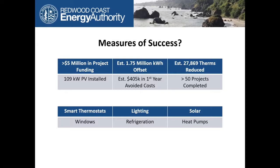We have been able to deploy smart thermostats, advanced lighting, so with daylight sensing communicative devices, lots of solar, heat pumps, refrigeration, windows, duct sealing. We've completely rebuilt walk-ins. So it's just been phenomenal. And one of the approaches that we took was say, look, let's do lighting and then pick a deferred maintenance, then pick something really cool. And then we can make it work.